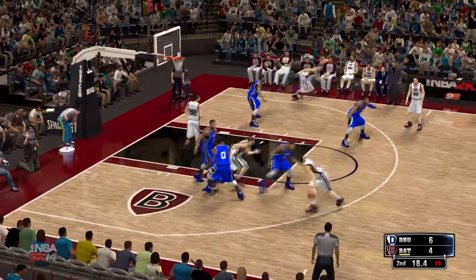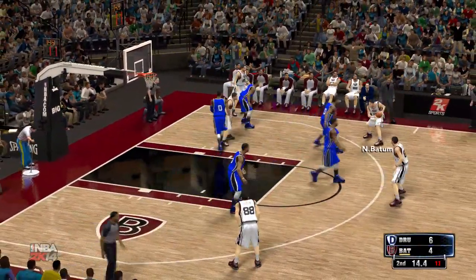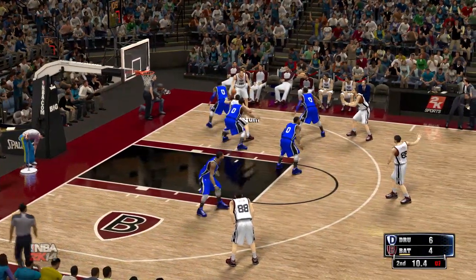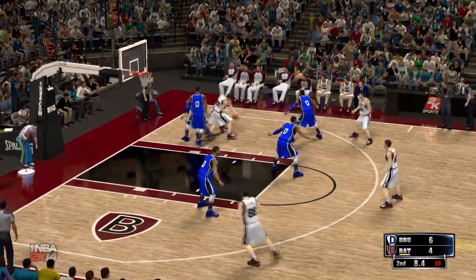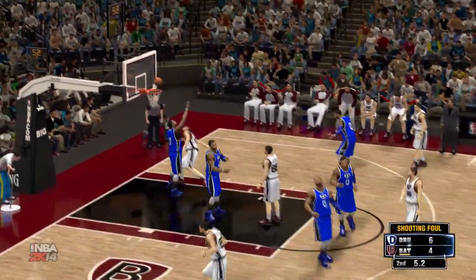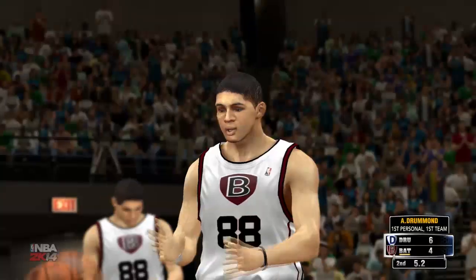20 seconds left to play here in the half. Batum. Outside Batum. Back to Batum. Right side, Batum. And so he draws the foul on the shot. A trip to the line to shoot two.